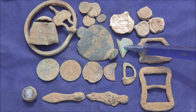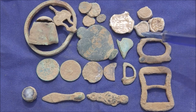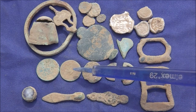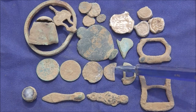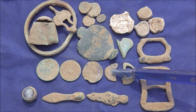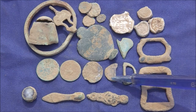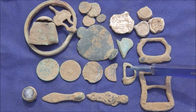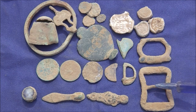We have a strange piece here, looks very ancient. We have two pfennig, one pfennig, a silver coin here, find of today for me. Yeah, another Roman follis. Here we have buckles, a tiny medieval one. This is a Renaissance one here, I would say.